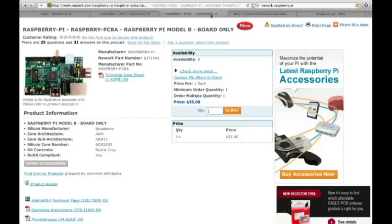But I'm on Newark.com, and availability zero. So let me have a look. Yeah, Newark.com, Raspberry Pi. I believe the current lead time is about, we're not quite finished burning down that initial spike of demand. So I believe their lead time is about 5 weeks.